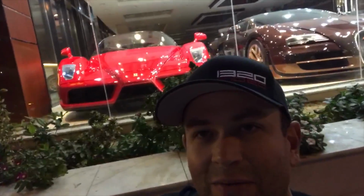I drive past this and slam on the brakes. Hey, it's another red Enzo. What do you know?